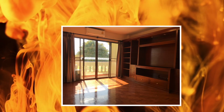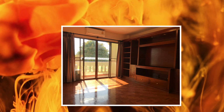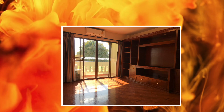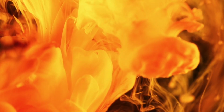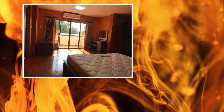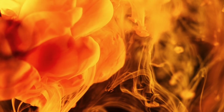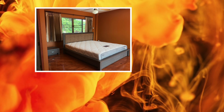Okay, ready for the real kicker? The main bedroom has a balcony, and the view, let's just say it is straight out of a travel magazine. You have this incredible vista of Wat Phra That Doi Kham, that stunning temple nestled right on the mountainside. I can just imagine waking up to that view. What's interesting to me is it's not just a pretty picture, it's that connection to the local culture. Imagine waking up every morning to the sounds of the temple bells and this panoramic view. It's like stepping into a whole other world.